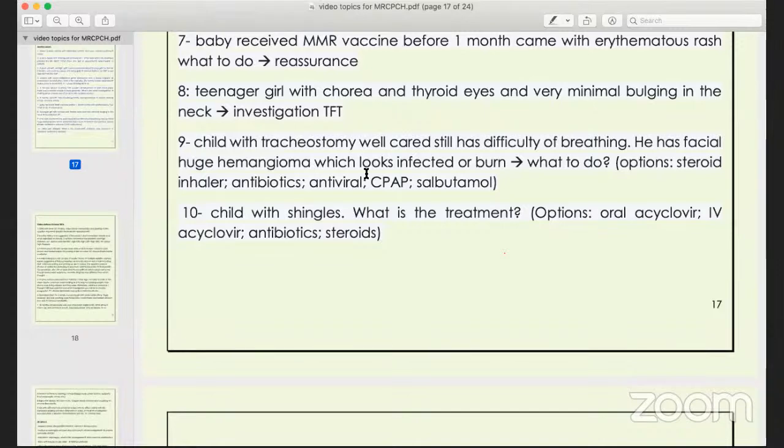He is already having a tracheostomy, so just respiratory support, CPAP. Yes, we need respiratory support. And we can give propranolol. And for this infected hemangioma, you have to give antibiotic. But what about the breathing? See, this case is very, very tough. With tracheostomy, he is still having breathing difficulty, so for that we will give some respiratory support. Out of these options, only CPAP is there, so CPAP is the last option here. And we can choose two options, CPAP and antibiotic.